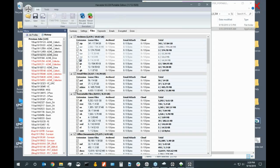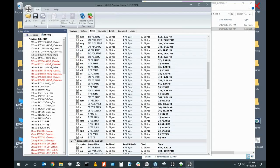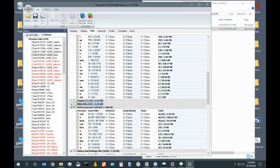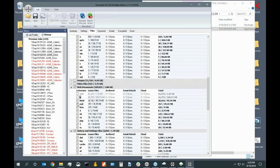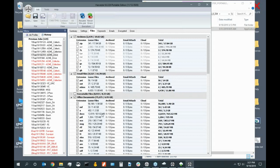Maybe you don't need your database files or executable files or anything like that. So you pick and choose what you need, and everything else that's left checked will end up being copied at the end of the day. It's another way to clean things up and only copy what you need, and it'll save you a lot of time. Then all you do is hit save, and there's that great resume feature and also the rerun errors. From there you hit save and resume, and it's just going to copy whatever files are checked.